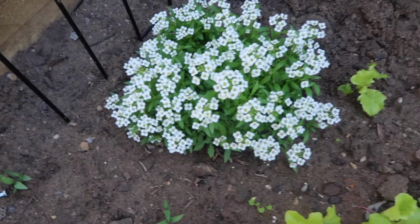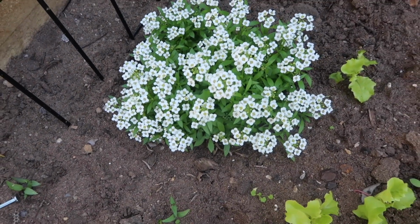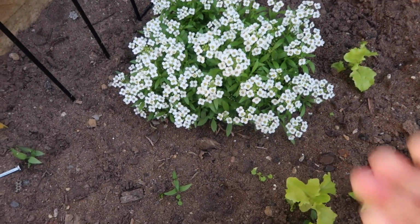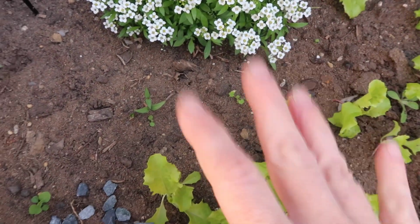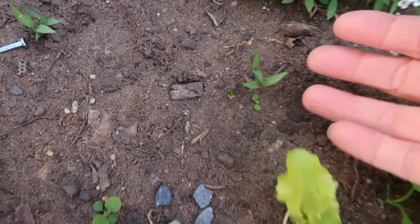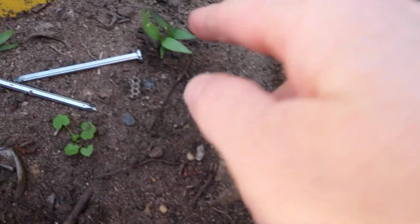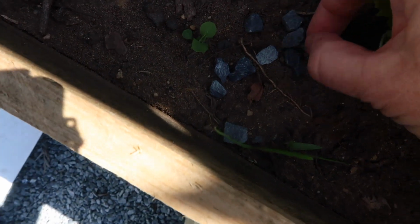I've read up that having flowers in your veggie garden helps pollinate. It attracts bees and butterflies and that kind of thing. So I took this from the front yard and put it out the back. And a few weeks ago, if you watch my reels or my shorts that I do, I randomly threw some chili seeds in. And these are all little chili plants. Starting to take off. My kids have been playing in here with the rocks.